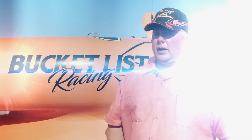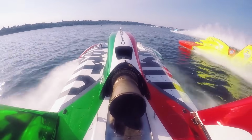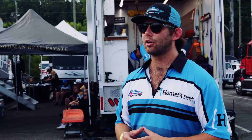They're like an airplane. They're flying on top of the water. You're bouncing all over the place, and you're trying to feel what the boat is doing. That feeling of going 200 across the water is pretty awesome. Finding the edge and walking it is the fastest way around the race course. It is a spectacle for sure.